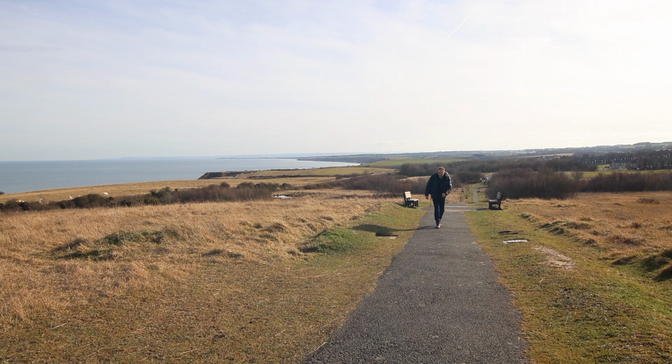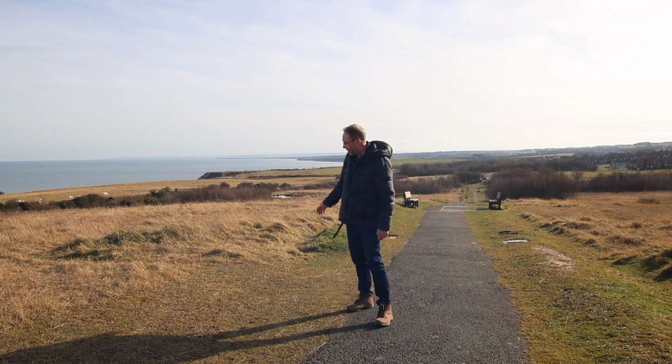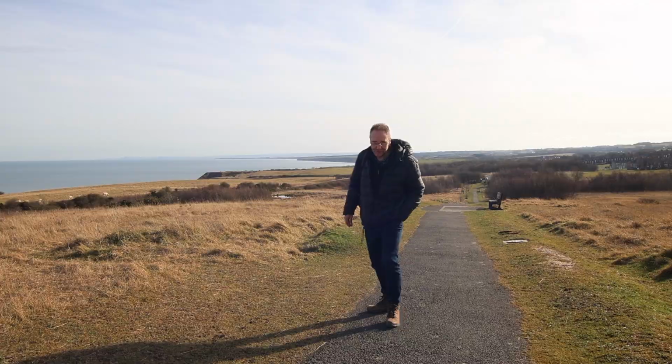Right, so from Castle Eden to Easington Colliery, and there's a fantastic view from the top of the hill overlooking the North Sea. You can see the North York Moors, and there's a couple of trains due. I think there's certainly an Azuma coming northbound, which will make a beautiful shot.